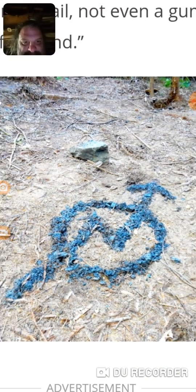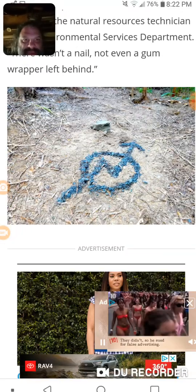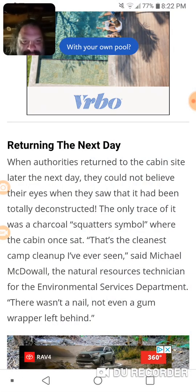It looks like, what is it? I don't know. But to me, it looks like north. But we went north, you can't find us. But they're calling it the squatter symbols with a cabin once set.